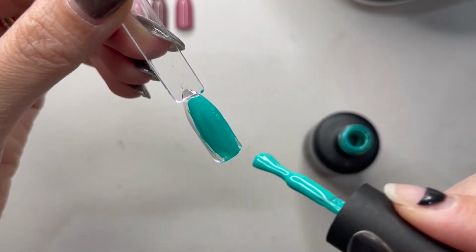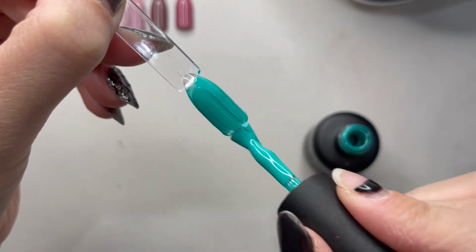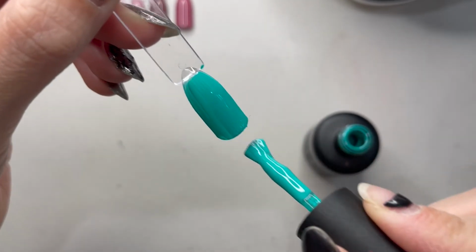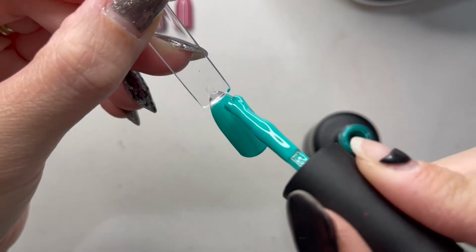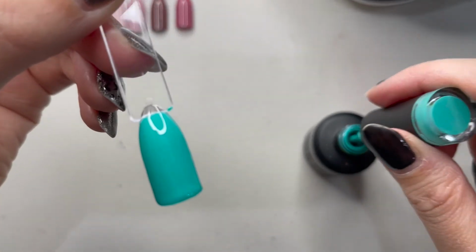This one is so fun. Such a great summer color. So fun on toes, at the beach, in the sand, having a great time.